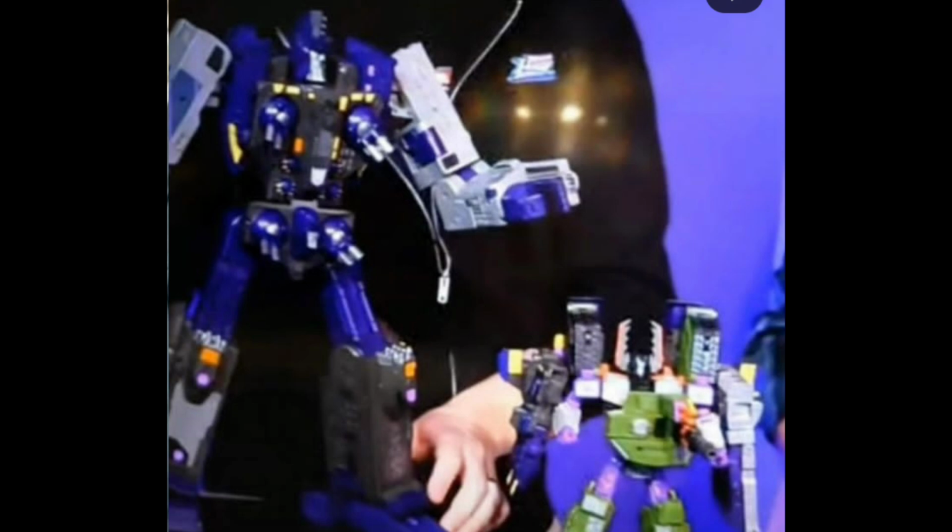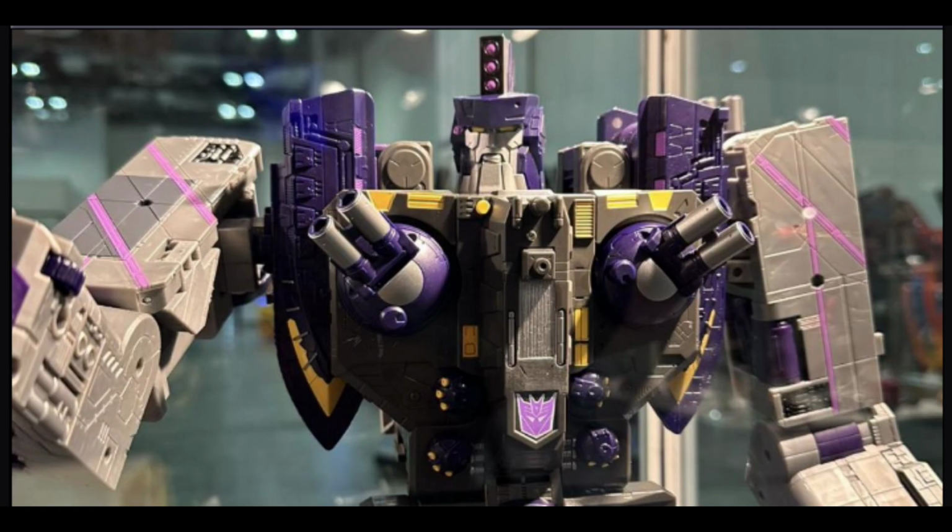Now, will I be getting this figure? No, I will not be getting Tidal Wave. First of all, I don't really know the character, and he's a giant figure. I don't think I have enough room on my display to hold him. Plus, his price point. Eesh, that's a lot for a Transformer. I'm not gonna pay that much for a toy.